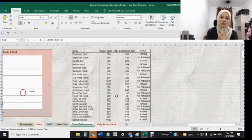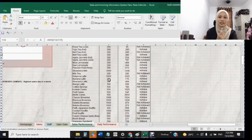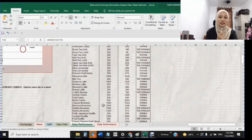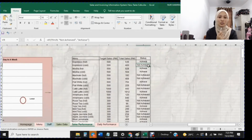Last but not least, we also use an if formula to identify whether our cafe achieves or does not achieve the targeted sale in a week. Firstly, for coffee such as espresso, mocha, macchiato, flat white and americano, the target sale is 500. For other beverages like roast tea, yujati, the target sale is 300. For cake, the target sale is 500, and for popular menu items in our cafe such as cafe latte and brownies, the target sale is 1,000. In the status row, we use the if formula to identify whether the sales achieve or do not achieve the target sales in a week.